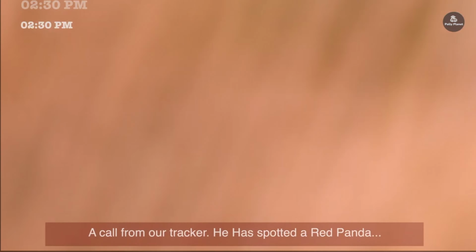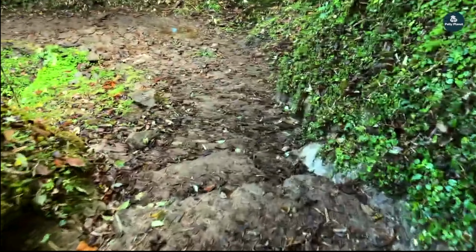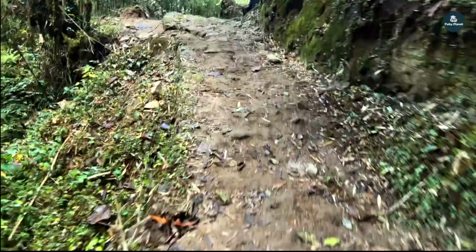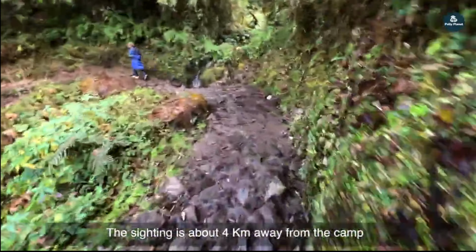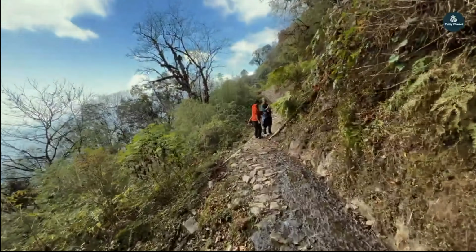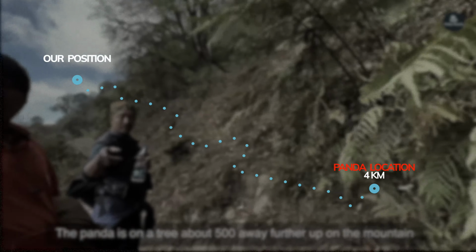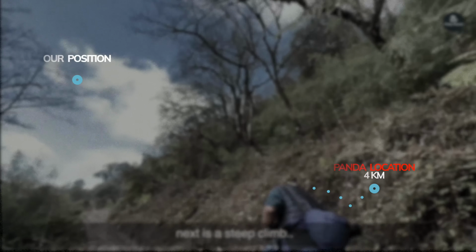Morning passed. We are becoming restless. This is the call. It is time. They have found a panda. The run for the panda begins. Sabu is just behind me. Running with photo gear on our shoulders in low oxygen conditions is no joke. Your head will start hurting after a few hundred meters. The panda's location is about 4 kilometers away. We need to get there as soon as possible.